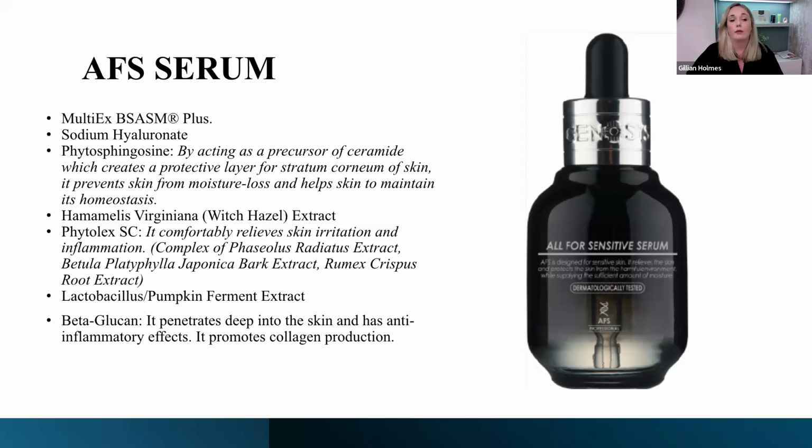Then you have also, as you see in the HES professional solution, your Phytofinger C, which acts as a precursor of ceramide. This gives a protective layer for the stratum corneum, and it prevents the skin from moisture loss, helping to maintain its homeostasis. You then have witch hazel extract, which is a strong antioxidant and astringent, so it can help reduce flakiness as a particular sign of sensitive skin.